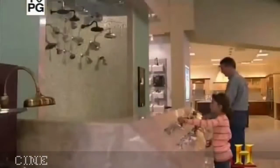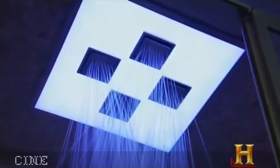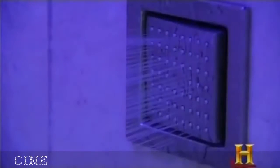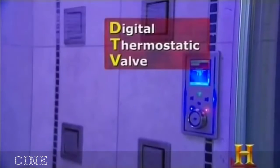These days, shopping for a new shower can be a little like shopping for a car. This model, developed by the Kohler Company, comes fully loaded. This is the DTV2. What makes DTV2 unique, it's a fully personalizable digital delivery system of water, lights, sound, and audio in the shower. The DTV2 incorporates water delivery with a digital valve.